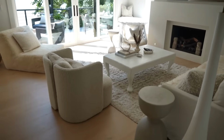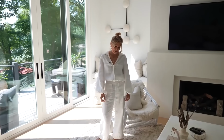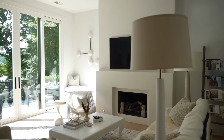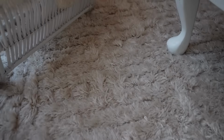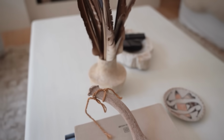I love this rug. I love texture. It's got some dimension to it. Again, all about textures, extra fluffy, extra soft. This room is great summer and winter. The textures really work well. They're very seasonless. So the texture of the rug, and I love the gesso quality of this table. It's just got such a nice hand and texture to it.